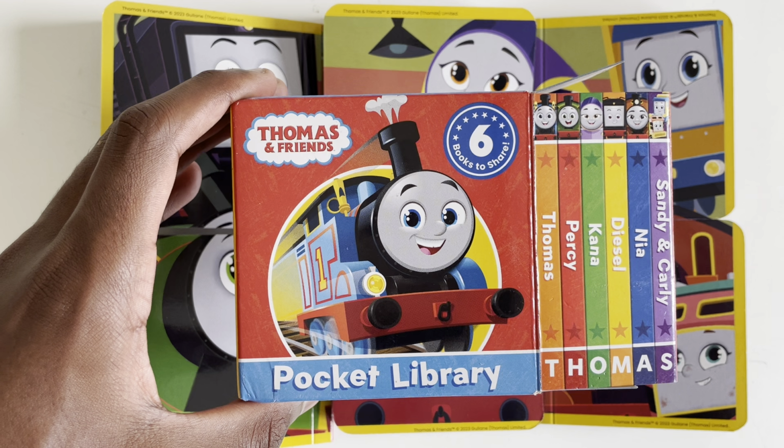Diesel, who had seen Varuna and Frederica cheat, told Percy and Nia what they had done. With his friends' help, he managed to shout to Thomas and Kanna to warn them. But they were going too fast to stop.